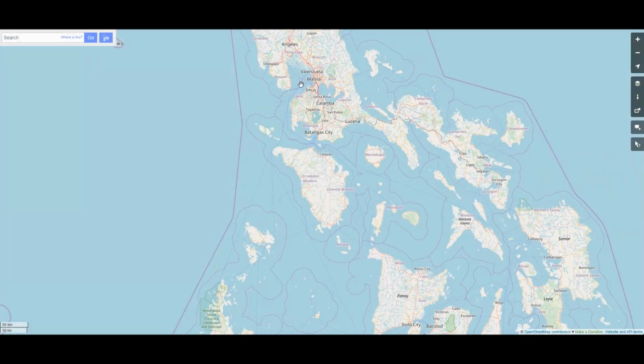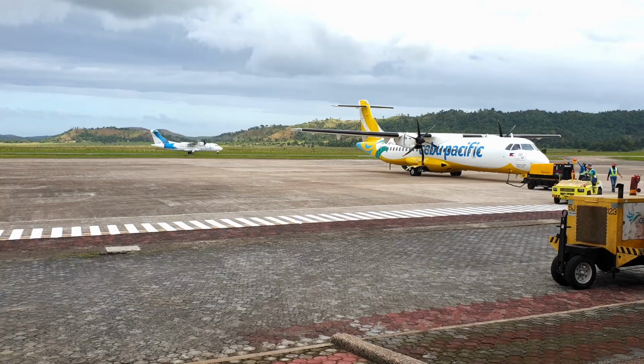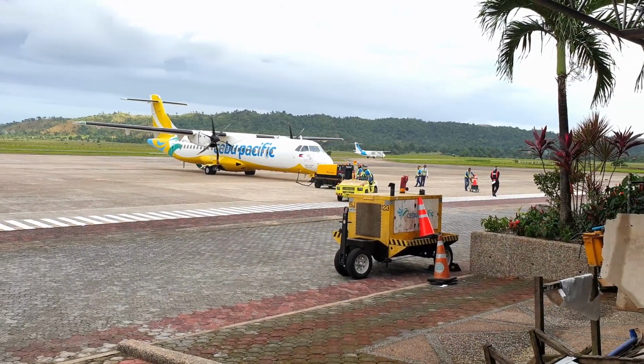Now, the first thing I want to tell you is that when you fly to Coron, you're actually flying to Busuanga Island, which is the main island where you can find Coron town. Once you fly in, the airport is right in the middle of the island, then you take a van and you can go straight to your accommodation, either with a van or with a van plus a boat. Now, what are the best places to stay?